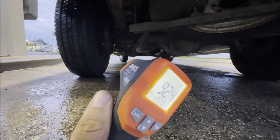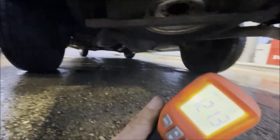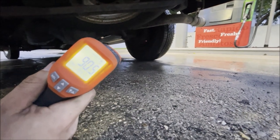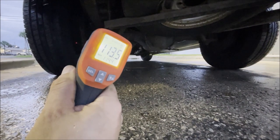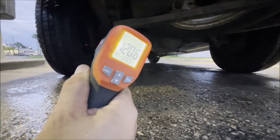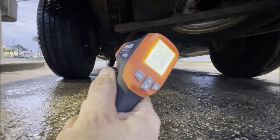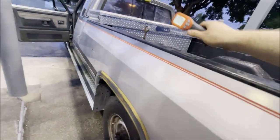What the heck? It's cooler. This side's still cooler than this side, but when I checked it at the house, it was almost 200, and now we're down to 120. So what's really going on here? I can smell it, the burning smell of burning brakes. And you can feel the kind of wobble in the back.